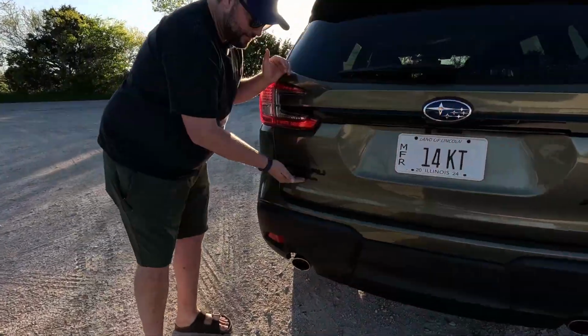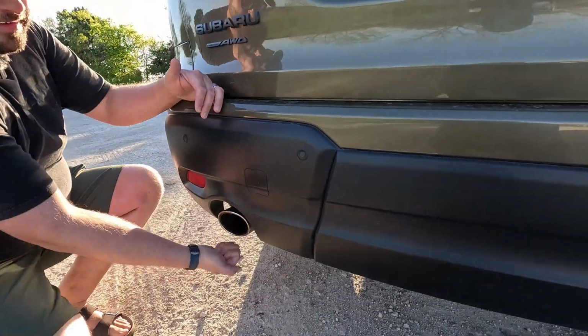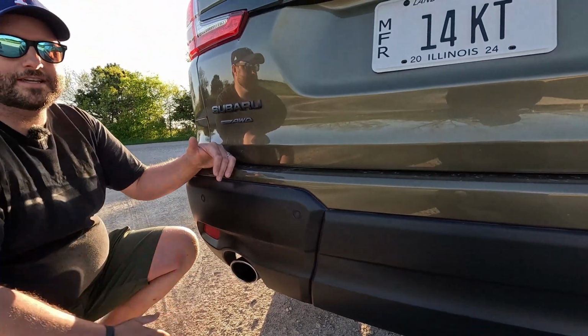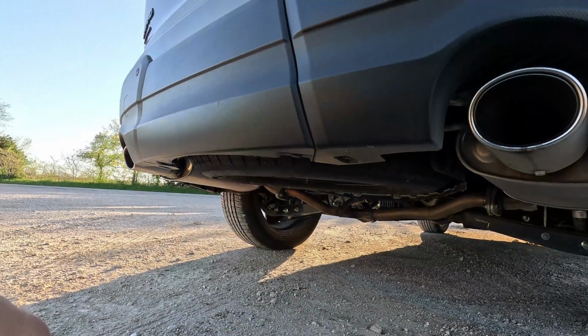You still have the all-wheel drive symbols so people know that you're not messing around. And my favorite part of the rear, Craig, dual tips, baby. Real tips, not faux turn downs like Ford does in the Explorer, and not fake tips like all the German competitors seem to do. I want to hear the exhaust. Let's do it.